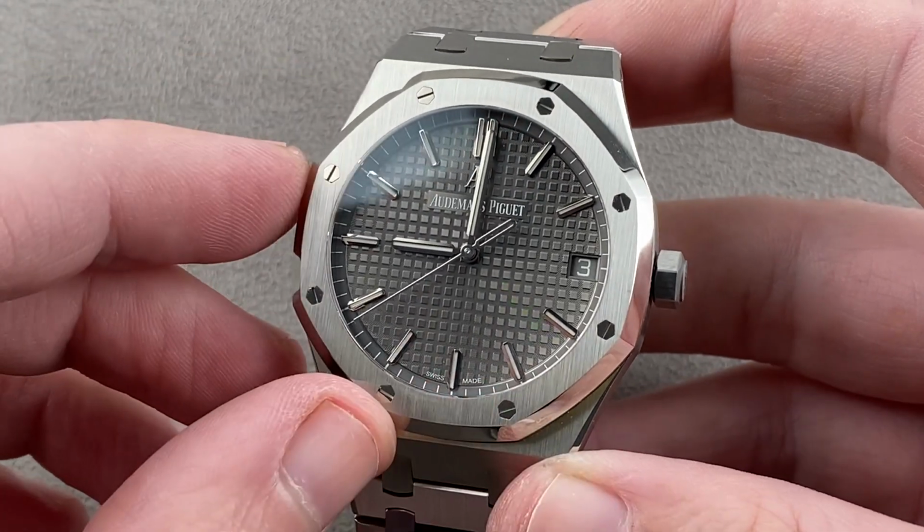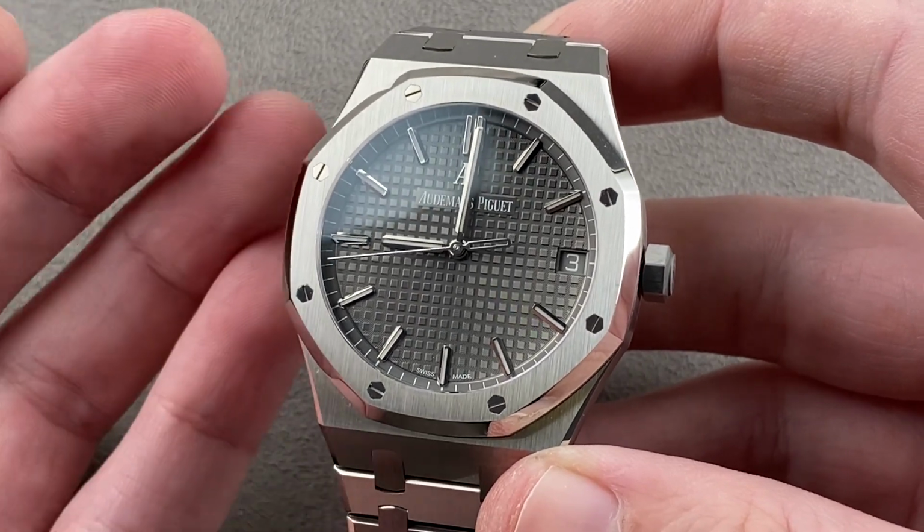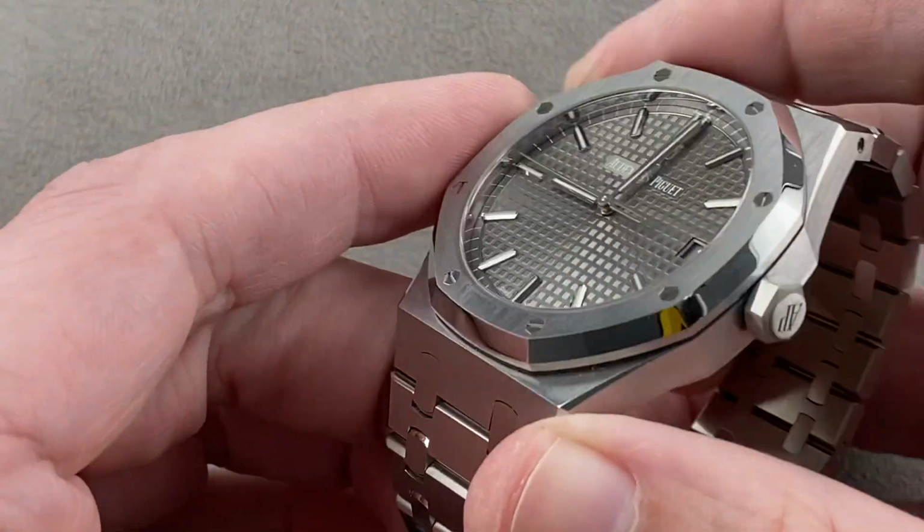So we have the date here, and we have a higher beat rate, which at least in theory means the AP could be a little bit more accurate over time. The bracelet construction and clasp.